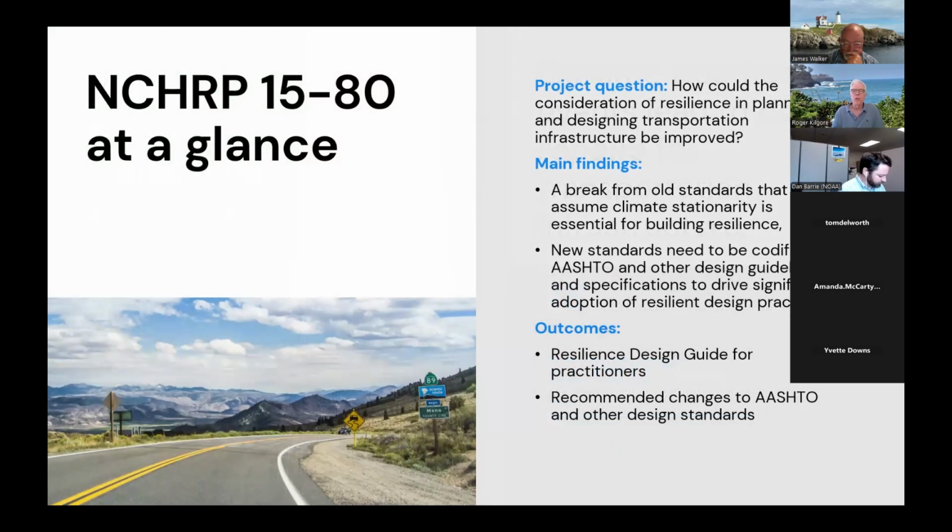Now, this particular project is an NCHRP project, and most of what I'm going to be talking about is related to our findings in that project. And one of them, of course, is a break in the old standards where we assume climate stationarity. But building in new standards that recognize changes, whether they're related to climate or land use or any other types of changes, and also putting in standards a reflection of the uncertainty that we know exists in the historical data, as I just said, as well as in the future.